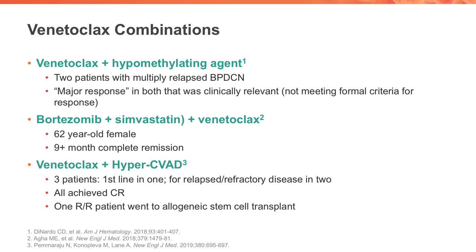DiNardo et al. in 2018 reported a large series of patients with myeloid malignancies who received Venetoclax plus a hypomethylating agent. 2 of those patients had multiply relapsed BPDCN, and they reported that both of them had a, quote, major response that was clinically relevant, although it did not meet formal criteria for response. A case report in the New England Journal from Aga et al. in 2018 reported a single patient with BPDCN who received bortezomib and simvastatin, quickly followed by venetoclax for several months, who had a 9-month complete remission at the time of reporting.